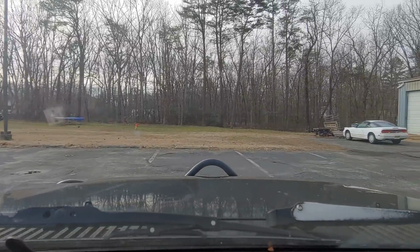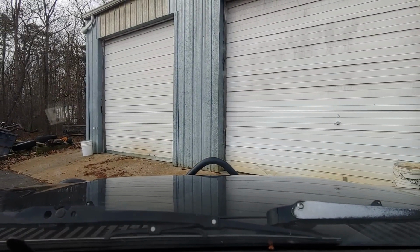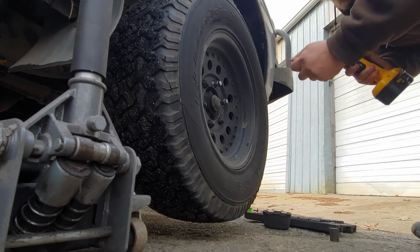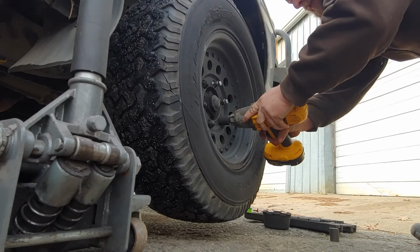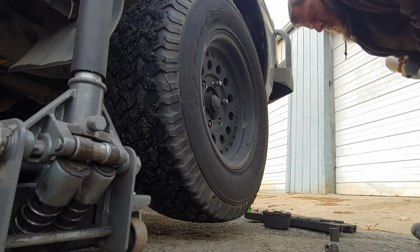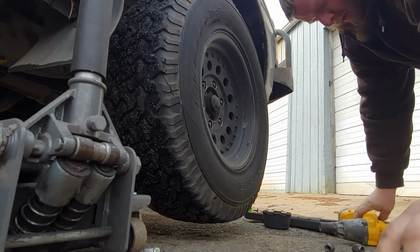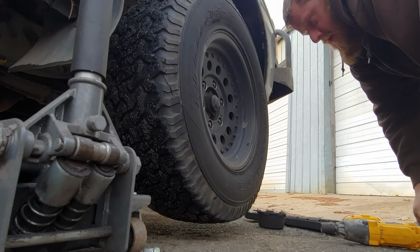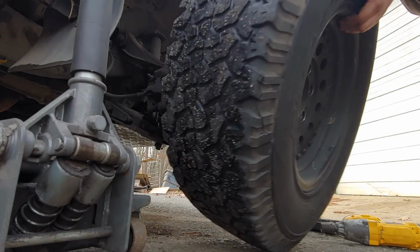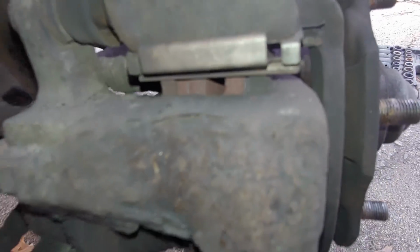Well, I guess I'll get this wheel off and put some brake pads on her. Come back when I get it off, see how wore down she is. Gotta have two different size lug nuts, right? Must be the inside one. No? Outside one. See it? Oh yeah, metal to metal, baby.